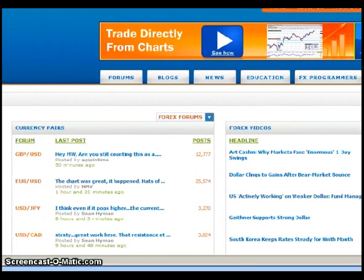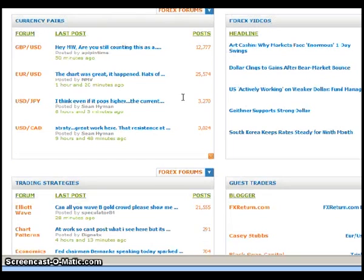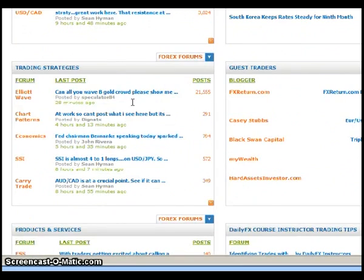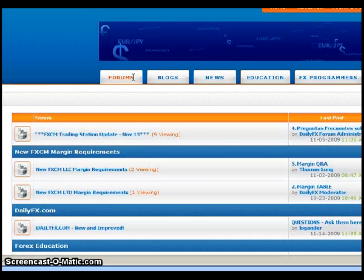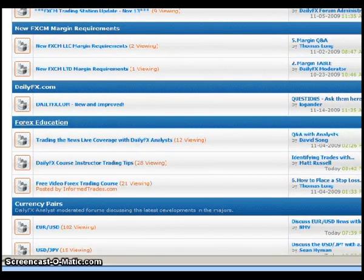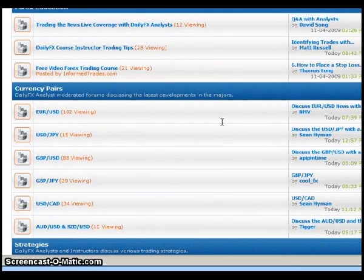This view, I personally don't use, but it actually shows you the most recent posts on all the threads within the different sections, and a little detail about those posts, so you can read through and see if there's something that catches your interest. But personally, I go ahead and just click on forums and view them in the more traditional sense. Now, these are different threads within the forum. There's a section on education, such as Daily FX course instructor tips, which would be good for newer traders, and then for more advanced traders.